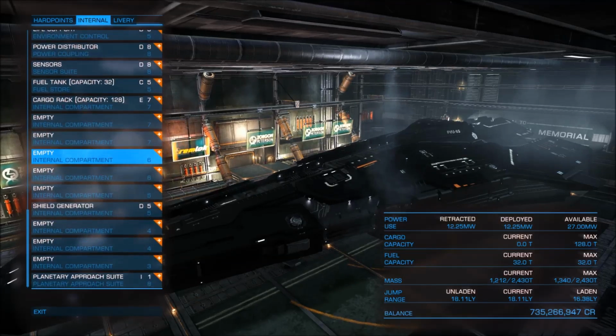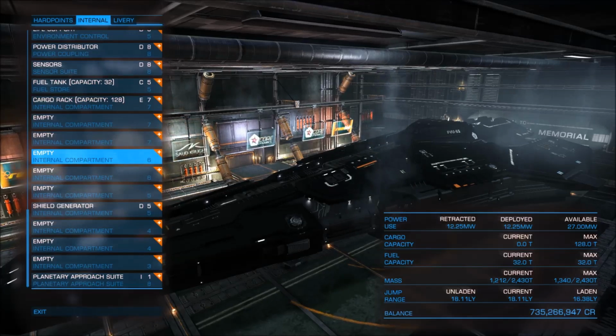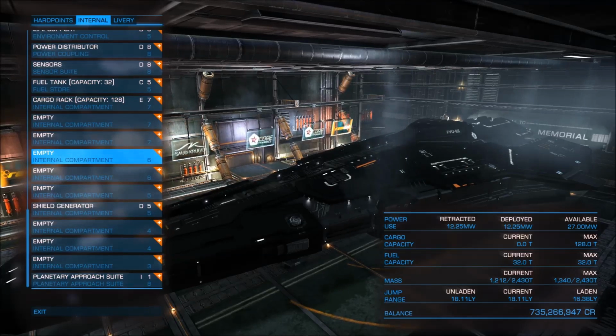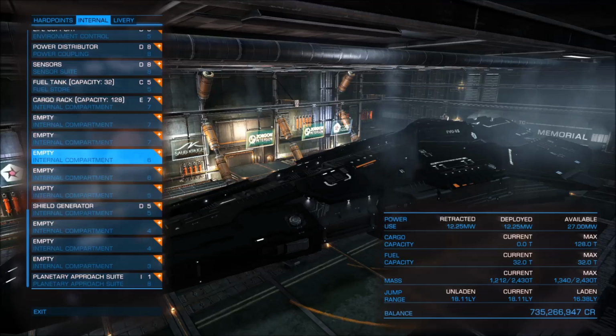So, for this activity, the best ship is the Anaconda. The Cutter is also good, you can use it if you like the vessel, and if you want to have only the Cutter, then you can go ahead and use it. The Corvette should be avoided. Let's go now and take a look at their exploration capabilities.